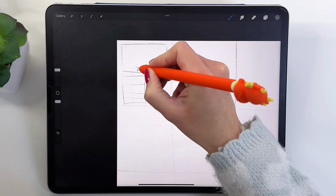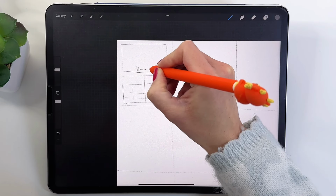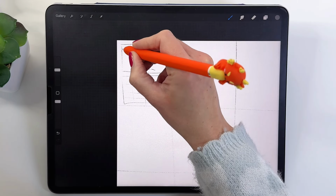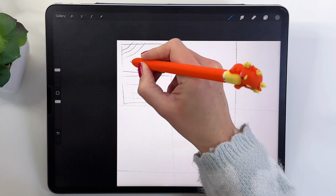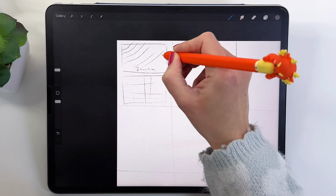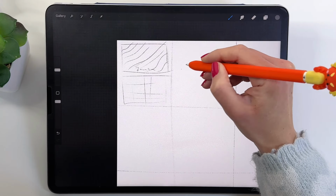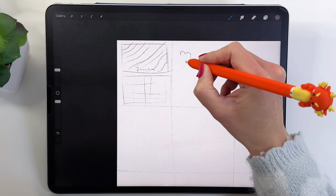And then I just think I'll just put the month somewhere in here, okay? So I'll just start my design with something very simple. I'll be drawing here some wiggly lines like this, okay? That will be my first design. For the second one, I'll draw just some simple flowers.